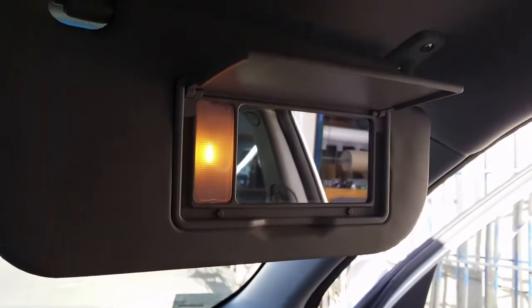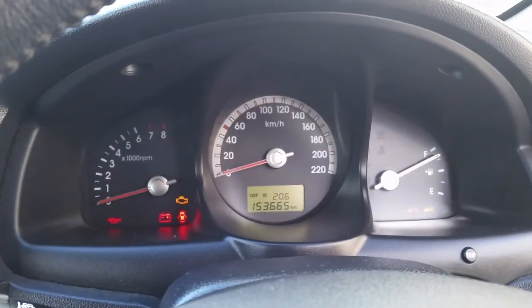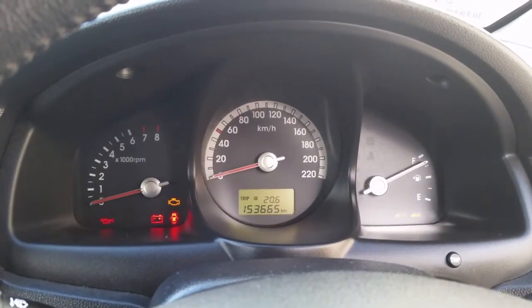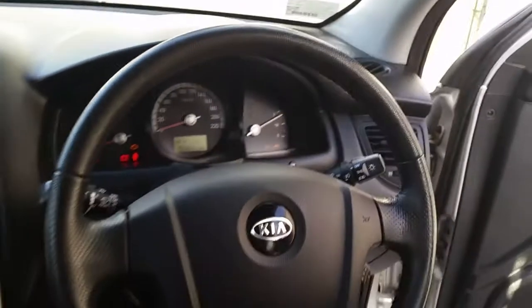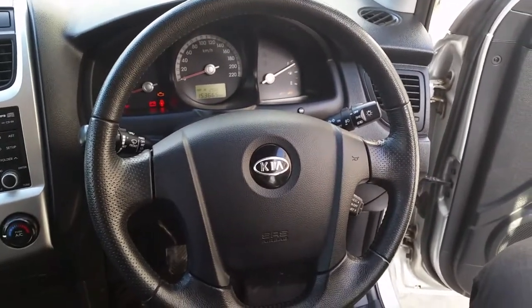We have the right hand sun visor in tidy condition. Manual transmission instrument cluster. Has the factory fitted black steering wheel in tidy condition.